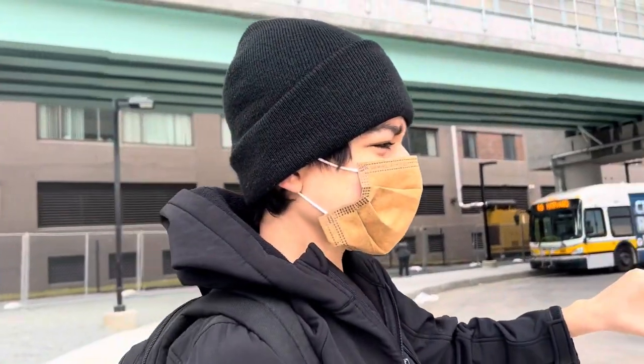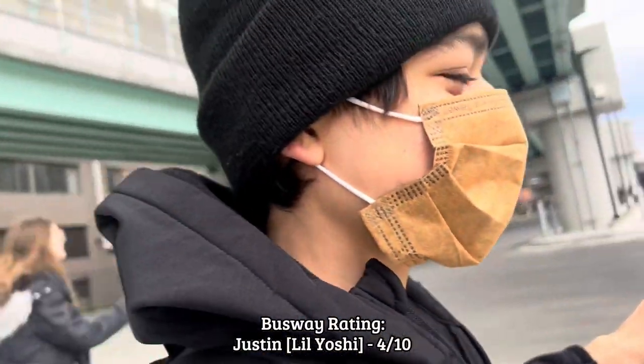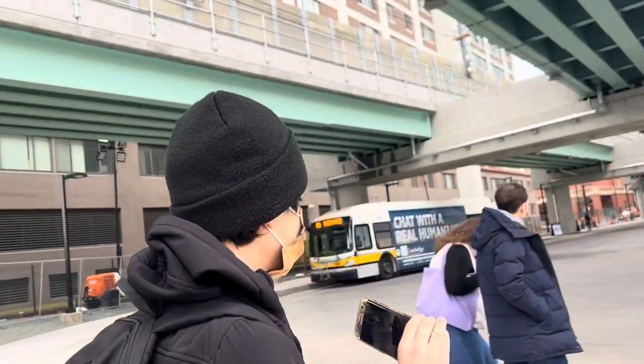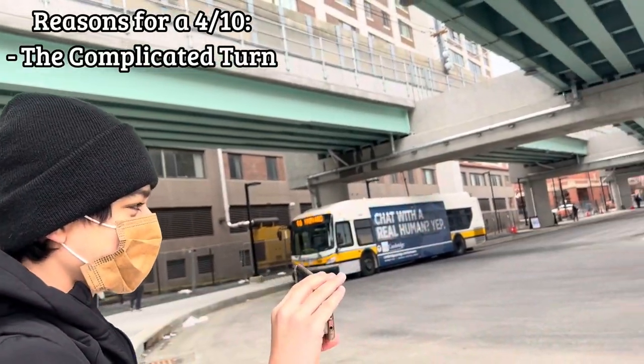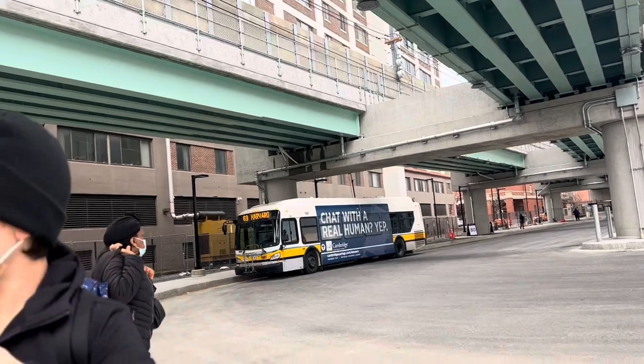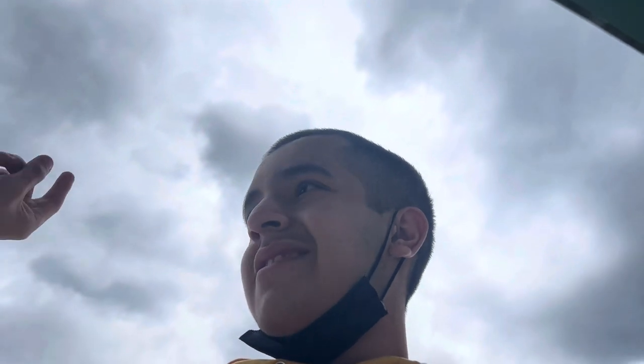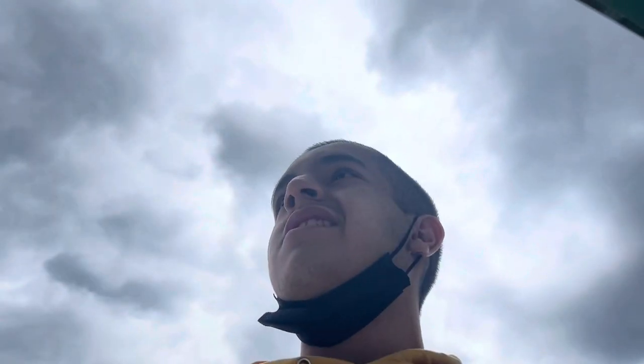The busway, I guess I'll give it like a 4 out of 10. 4 out of 10, really? Yes, because... Why would you give it 4 out of 10? Please explain. The turn, there's no shelters. During rush hour, when there's a bunch of buses, like say 7 buses, they have to park accordingly. So then the buses that are leaving while the buses are parked have to go on the turn without hitting anything. That's the most intense part.